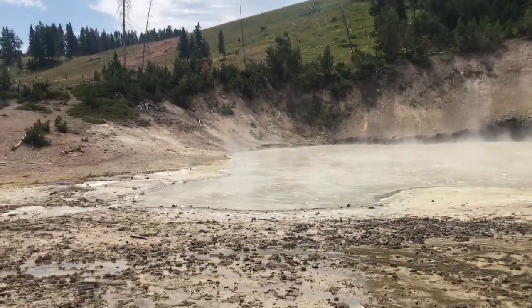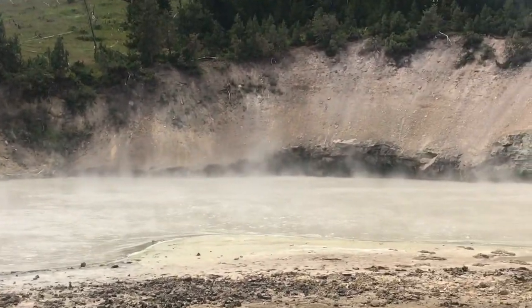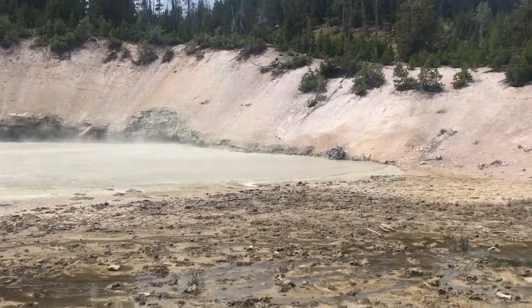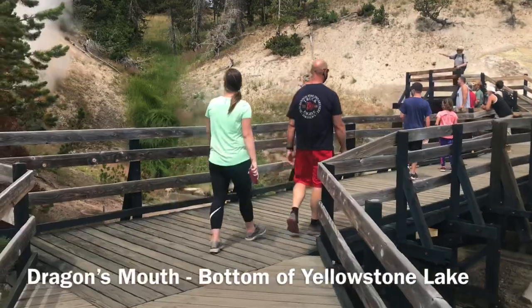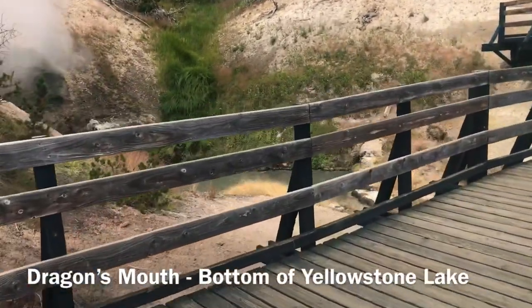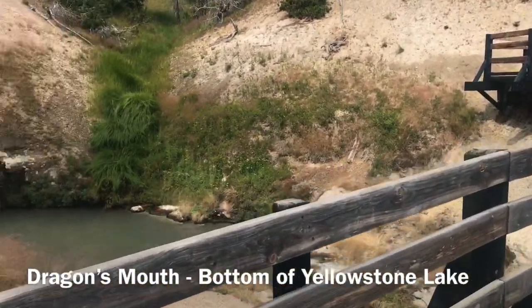This is the bubbling mud pots. Mud pots are acidic features with limited water supply. The Dragon's Mouth Spring. What's it called? Dragon's Mouth Spring. So this is the bottom of the Yellowstone Lake, the man said.